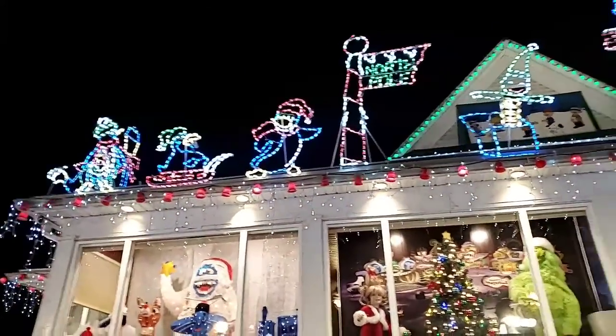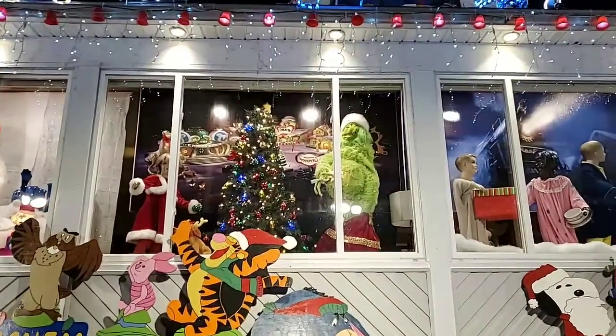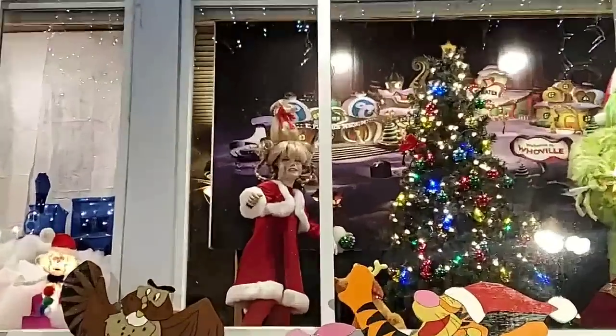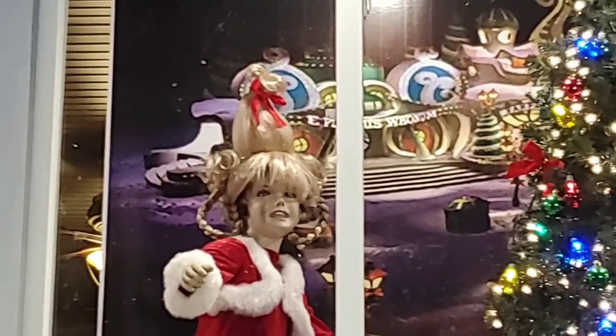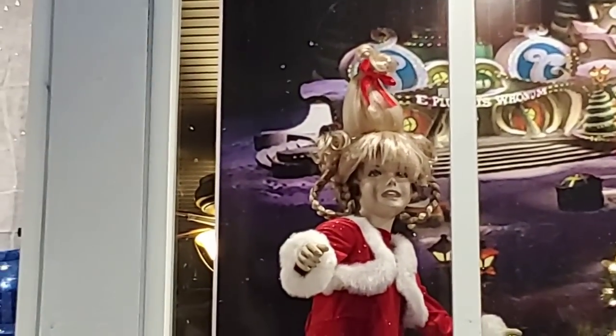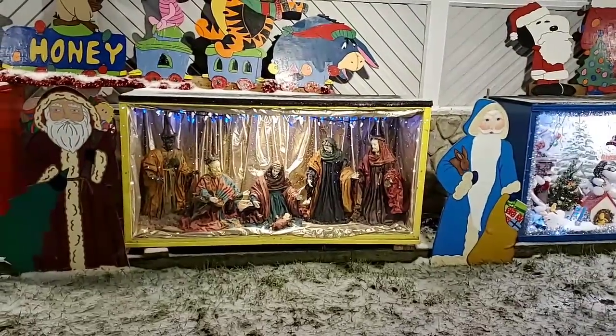And more penguins. Next sequence is, again, the Grinch. The big furry Grinch there. And look at Cindy Lou Who. I'm going to zoom in and show you her hair. You should take a picture of that, go to your local salon and say, I want this hairdo. See if they can pull it off. But really, attention to detail. They do a good job at it.